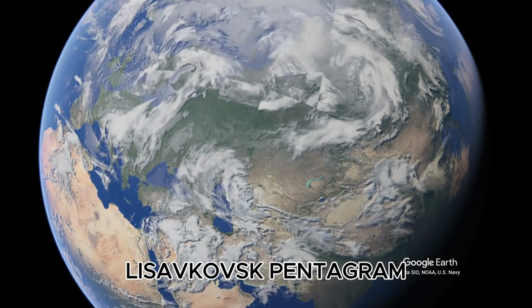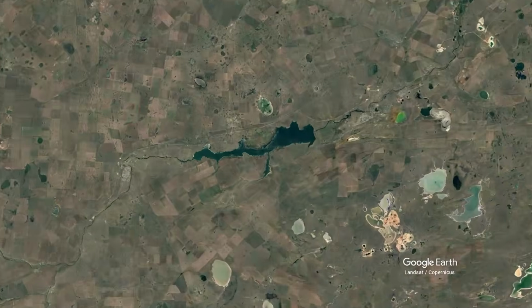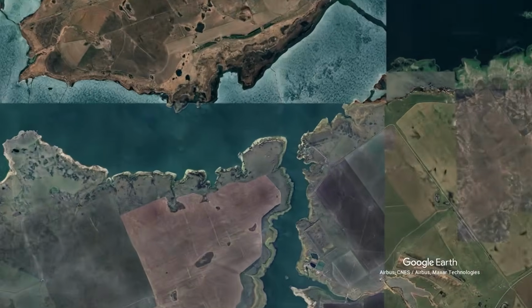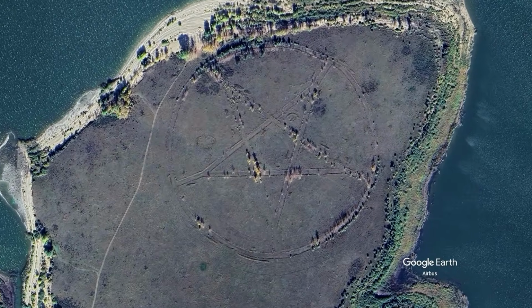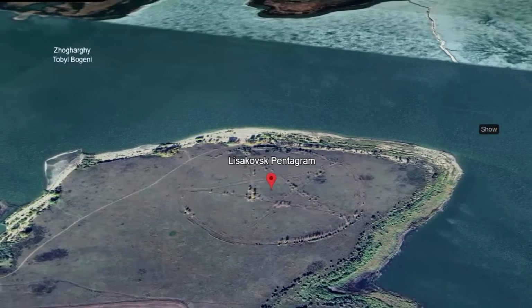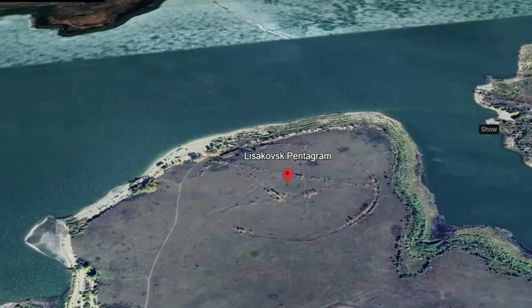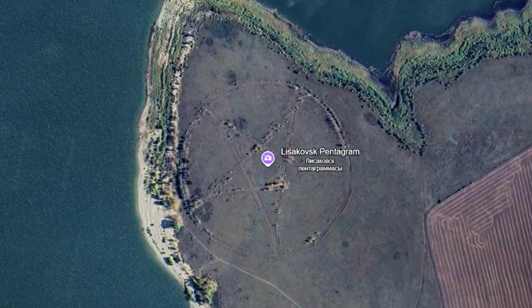Number 5. Lisakovsk Pentagram. Hidden in a remote area of Kazakhstan, Google Maps reveals a perfect pentagram etched into the ground, a symbol often linked with dark meanings, and this one is huge. Naturally, people started creating theories: secret rituals, ancient signs, unknown organizations. But the truth? Still unclear.